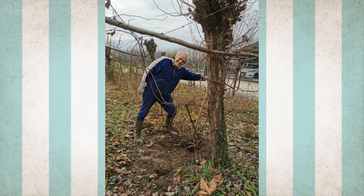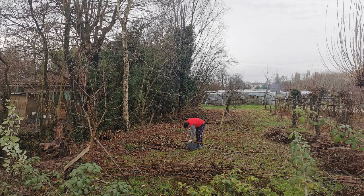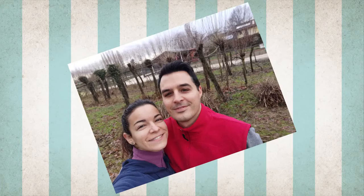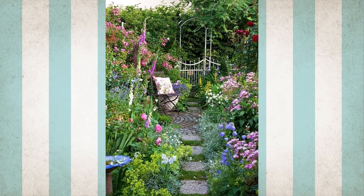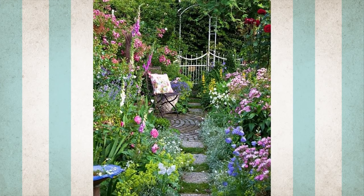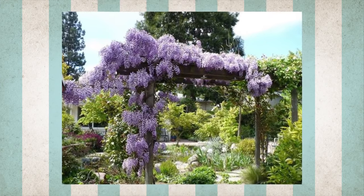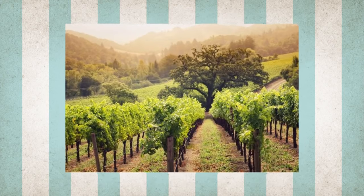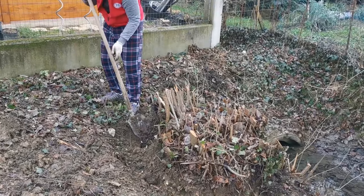But in the middle of this mess, there was an ancient vineyard. It has more than 70 years, and our dream was to recover the grapevines and to make it into a beautiful romantic garden with a small pathway with plants on both sides, and then a big gazebo with wisteria flowers climbing on it, and of course a straight and tidy vineyard.